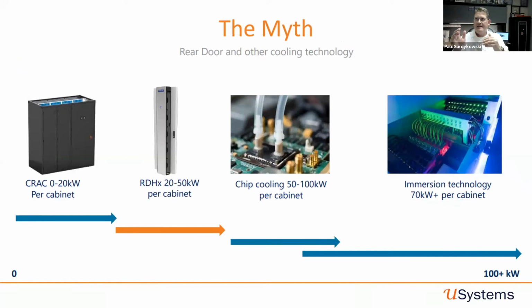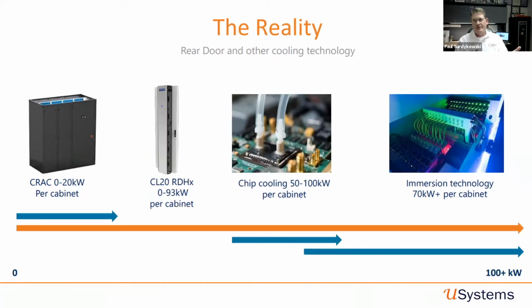Next slide, please. Some of the myths about rear door cooling is we're kind of pigeonholed in this 20 to 50 kind of high density area, which is not really true in reality. Next slide. We can go anywhere from 0 or half a kilowatt up to 93 kilowatts. And then with our new product being released, which is our CL200, up to 200 kilowatts.